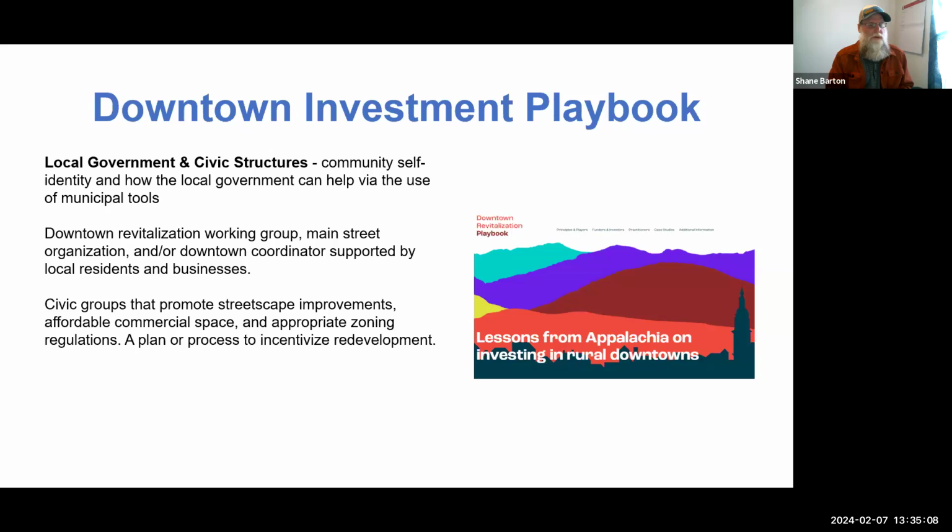Two questions that you'll encounter, there are more, but these are just a couple, are in the local government and civic structures section of the Downtown Investment Playbook. Does your Downtown Revitalization Working Group or your Brownfield Redevelopment Working Group or your Main Street organization, or downtown revitalization coordinator or Main Street executive director, have support from local residents and local businesses? Do you have civic groups that promote streetscape improvements or affordable commercial space? Or are you talking about appropriate zoning in your downtown? Is there a plan or a process to incentivize redevelopment?